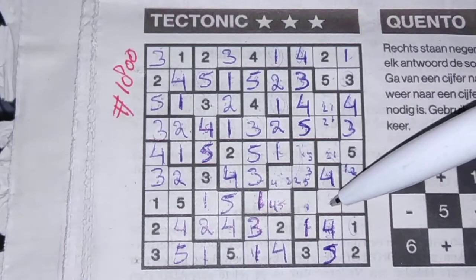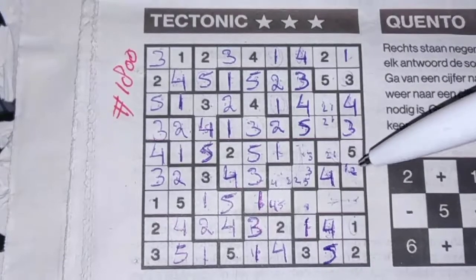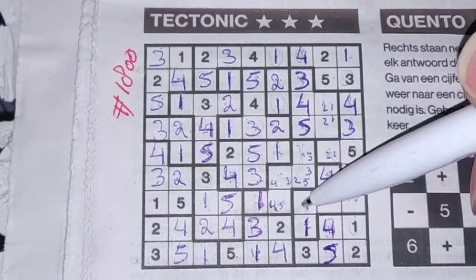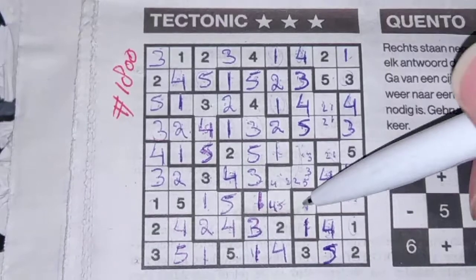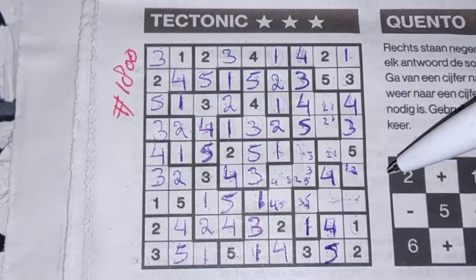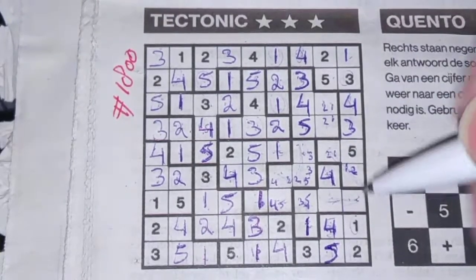2, 3. Alright. Think logical. 1, 2, 3, or 5. This box cannot be a 1, cannot be 2, cannot be 4. So 3 or 5. 3, 5. The 2 should be there.